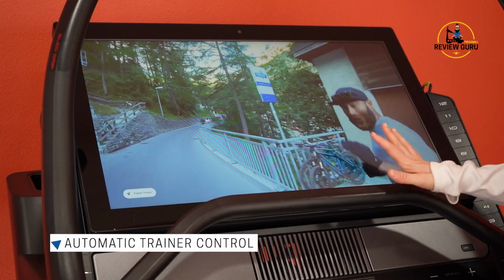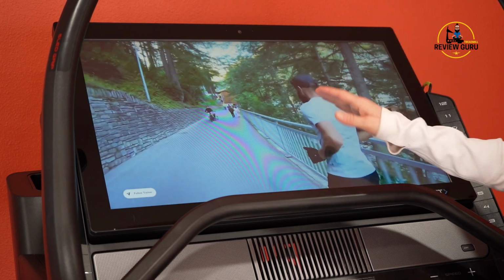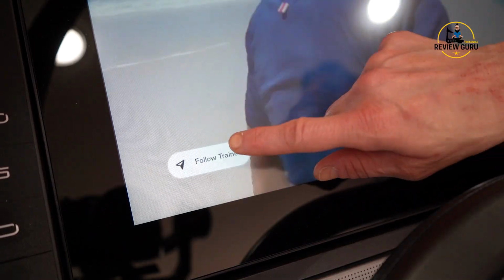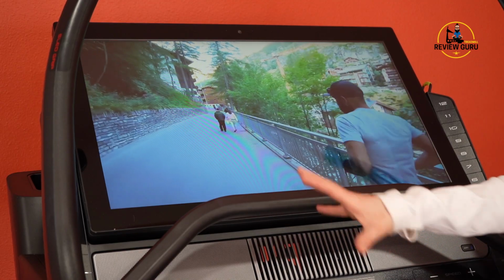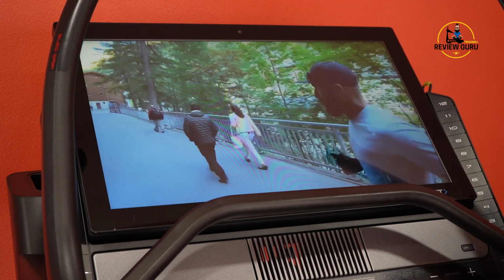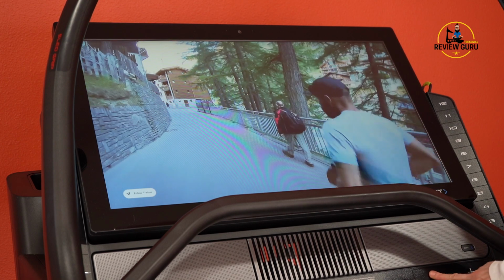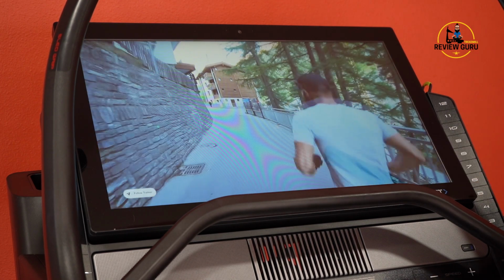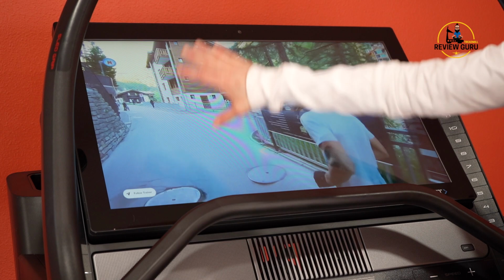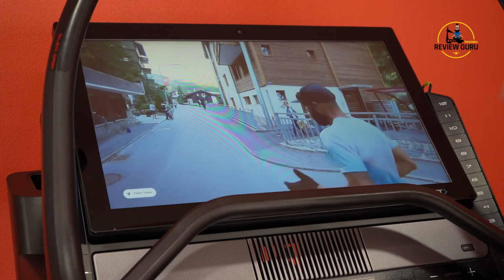Now, the controls are automated in iFit. So whenever you start a program, it will automatically match the speed and the incline of the natural terrain. So because I've adjusted it so that I could slow it down, you can see down here the follow trainer icon. If I hit that, then it's going to go back to the auto feature. So it's going to increase the speed, and it dropped the deck just a little because he's working on a decline. Now, if at any point I adjust anything, then that follow trainer icon is going to show back up. You can adjust speed and incline separately. So you can manually control your speed and the incline will stay automated, or you can manually control incline and your speed will stay automated, which is really nice. It doesn't override both of them if you adjust one.